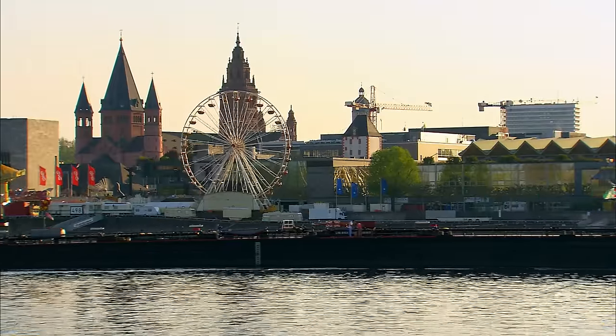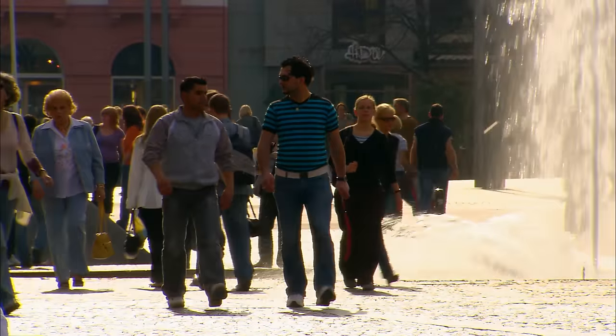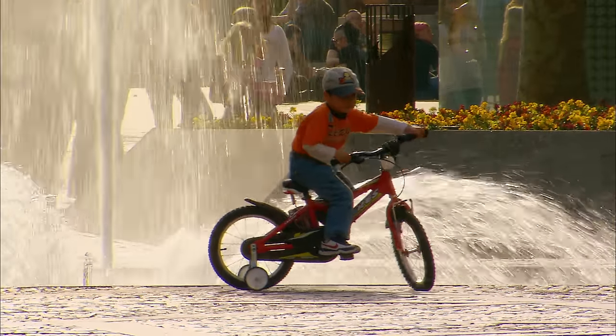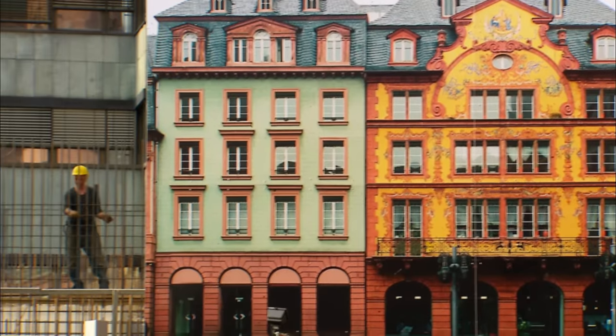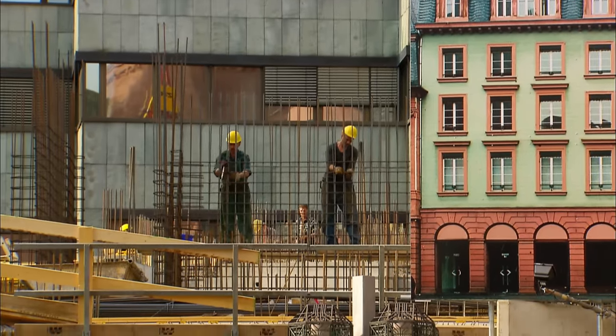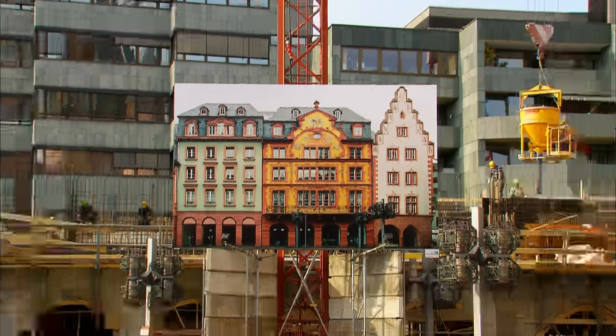My first port of call is Mainz, on the banks of the Rhine in western Germany. This was Gutenberg's birthplace and the city where he spent his childhood. But despite first appearances, only a few traces of the medieval city that Gutenberg grew up in still survive.